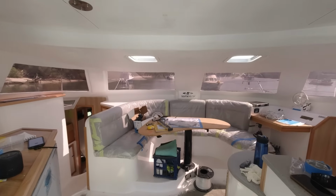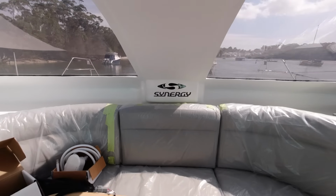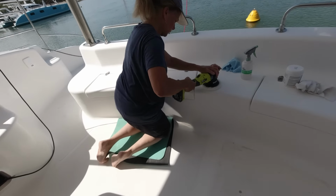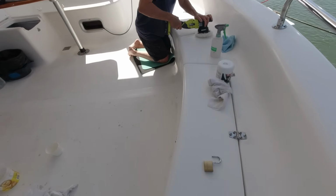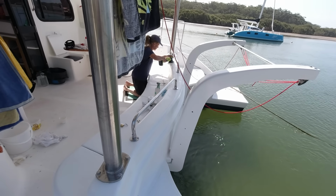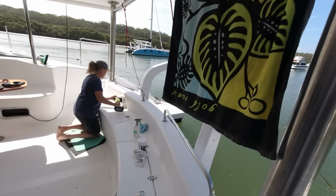But I'm talking about in here, we also have her logoed up in the center of the saloon here, just to remind us of the work we put in. And yeah, pretty happy about that. Good polisher, isn't it? Yeah, it's great. And it's not too loud. You don't need earmuffs on to use it.